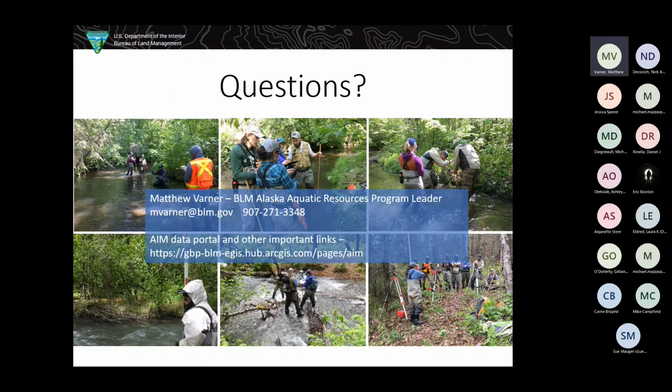So with that, open it up to questions. I just flagged the data portal again here and added my contact information.